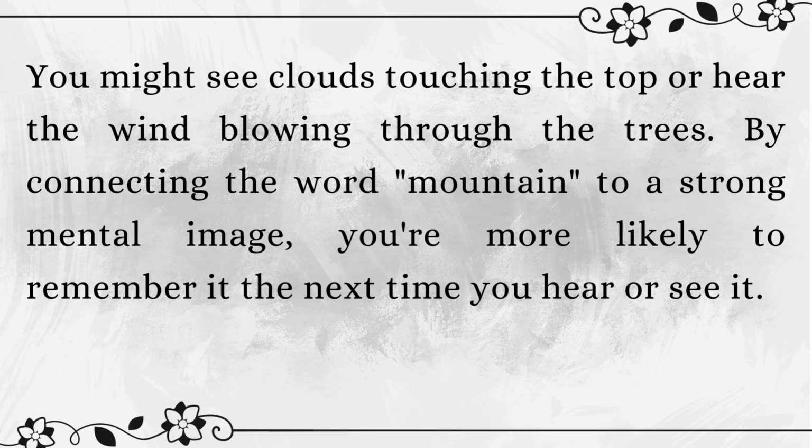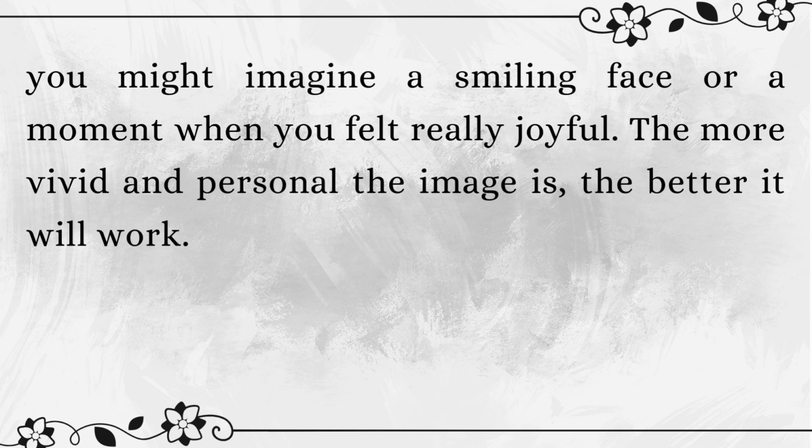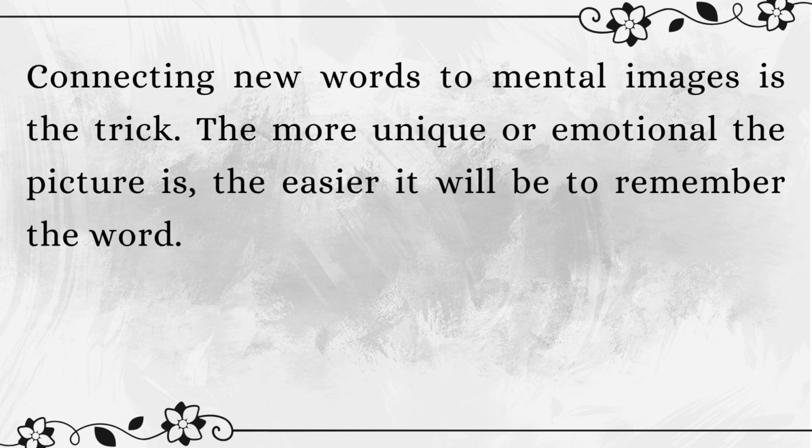Visualization doesn't have to be complicated. Even a simple picture in your mind can help. If you're learning the word happy, you might imagine a smiling face or a moment when you felt really joyful. The more vivid and personal the image is, the better it will work. Connecting new words to mental images is the trick. The more unique or emotional the picture is, the easier it will be to remember the word.